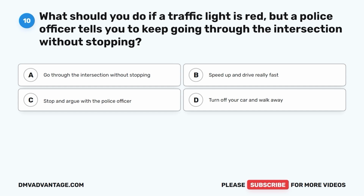Question 10. What should you do if a traffic light is red, but a police officer tells you to keep going through the intersection without stopping? A. Go through the intersection without stopping. B. Speed up and drive really fast. C. Stop and argue with the police officer. D. Turn off your car and walk away. The correct answer is A.